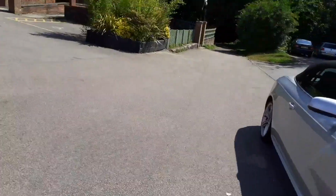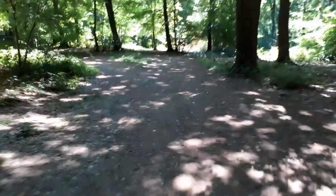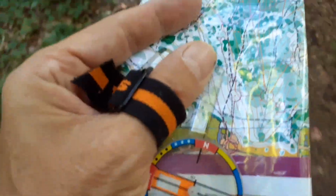Okay, so I'm actually going to have to orienteer now. It does take a bit of getting used to the scale on this map. It's 1 to 5,000, and I'm not quite used to that in the woods. Oh, I've gone past another control for some reason. Oh, I think that's my number 16. It's just beeped. Okay, well I think I'm somewhere along here.